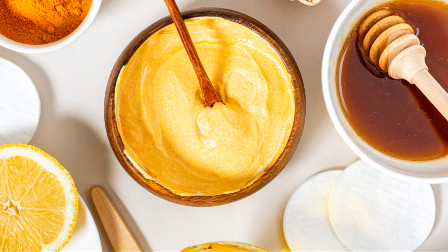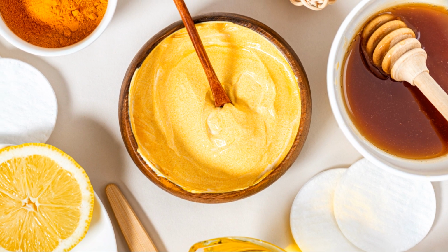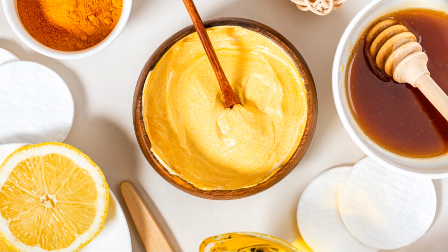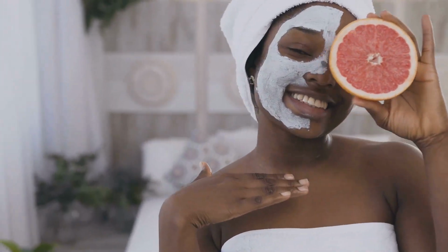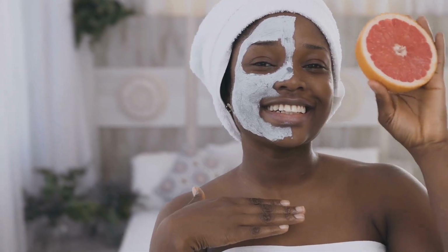Yes, you heard that right! Your pantry and fridge are treasure troves of natural ingredients that can work wonders for your skin. It's true, you don't need expensive products to get that radiant glow. Sometimes the simplest ingredients can have the most profound effects on your skin.